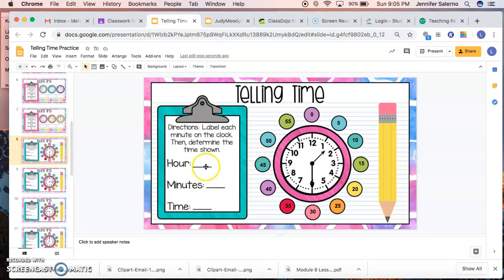So I'm going to do one with you. So let's start with the hour. Again, the hour hand is shorter. So I'm looking here because this is the shorter, okay? It is between the 1 and the 2. I am always going to choose the number before it. So that would be the number 1. So I'm going to come over here and I'm going to type 1 because that is the hour, okay?